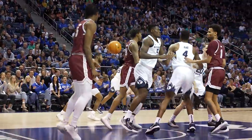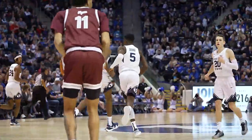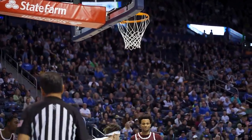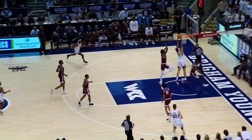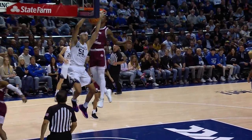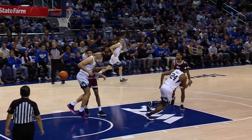Oh, nice, that little weight at the block and lays it off the window. Baxter got loose and loosens the rim a little bit on the throwdown. Gavin Baxter down the floor and the long pass to find him. The hammer home and BYU's up 9, 18-9.